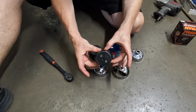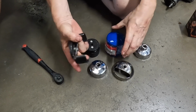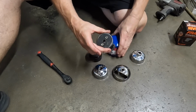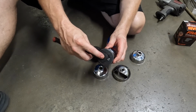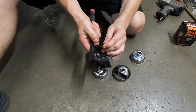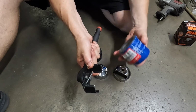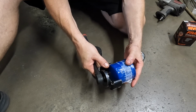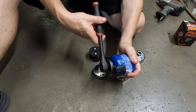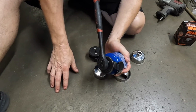What I like about this is it expands, and it goes all the way up to the S2000 size, which is the bigger one. The idea of this is, for one, it's one-hand operation. As you open this, the way I do it is I open it with one hand, and then I can put it on a filter with one hand, right here. Drop it on, and then the more you turn this counterclockwise, the tighter those jaws grip on the filter.